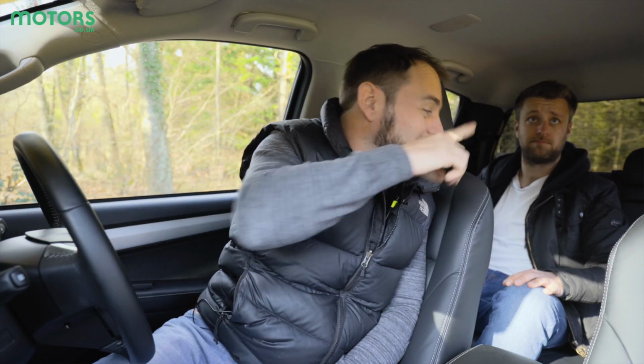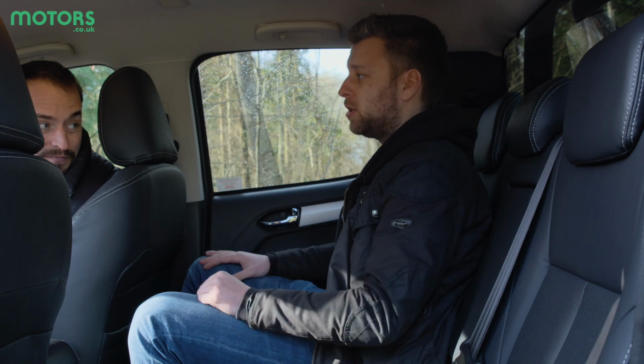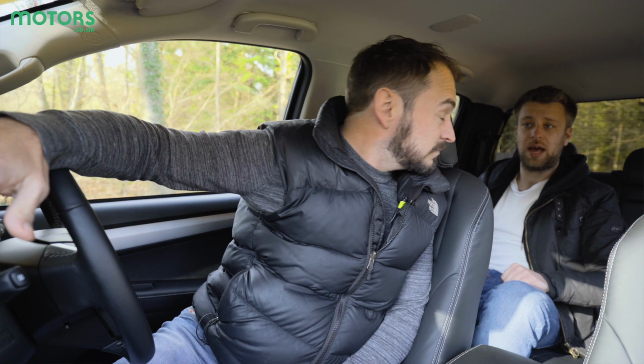Yeah, and you've also got quite a lot of speakers back there. A lot of speakers, 2 speakers up top and 2 speakers in the doors as well. So a great sound for a pickup too. Well, we've had a look around here, so should we go and have a look at the Merc?